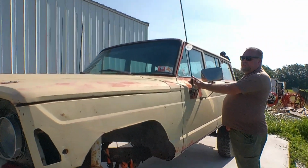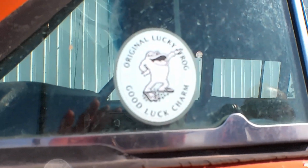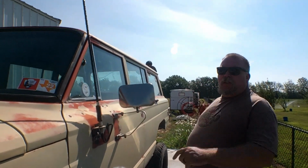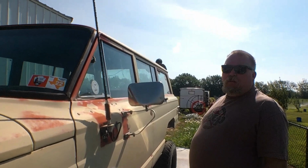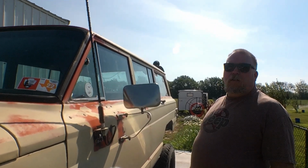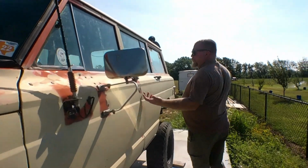One cool little feature, to me anyway, is the Lucky Frog sticker. A friend of mine went to Hawaii for work and brought back those stickers, and we put them on our wheeling rigs. And that's the same sticker that has been there for about 20 years now. So if you guys have ever seen that sticker, let me know. If not, we're going to see about reproducing them, because I think it's just kind of a neat little piece of history.